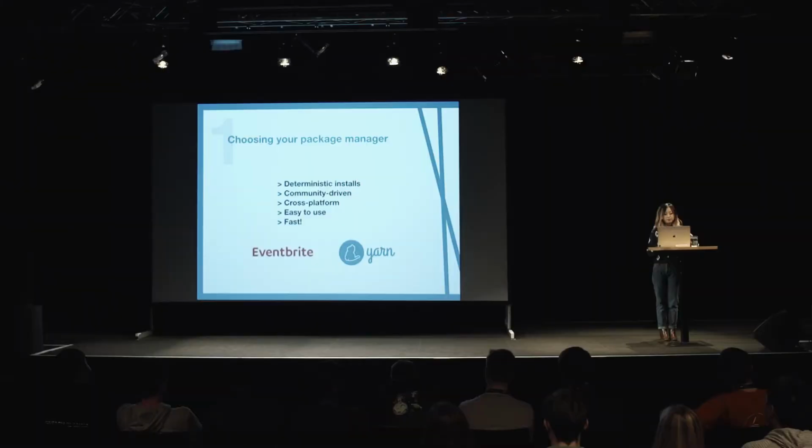And we also wanted the project to be based off community-driven efforts, because we saw a lot of packages going unmaintained over time. So we looked at things like the documentation website, how many GitHub stars the project was getting, and even how the issues were being maintained.